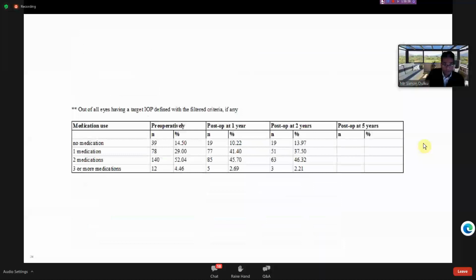The follow-up, I've got some patients now that are 2 years, and the main thing to take home really from this is just to say that there was a reduction in patients on 2 or 3 medications, and a lot of them were reducing down to 1 medication. But probably the medications haven't reduced as much as you might expect, and that's just because of my patient cohort. I'm aiming really for lower pressure rather than getting people off medications. And as Imran explained, there's sort of two aims of the iStent. One is for better pressure control, or the other is to reduce medication burden. And it depends on your patient which one you're trying to achieve.